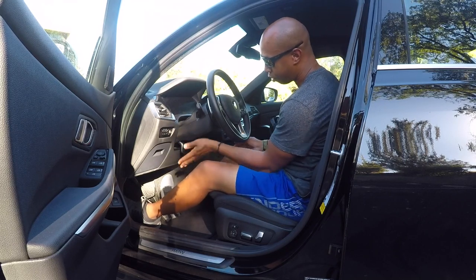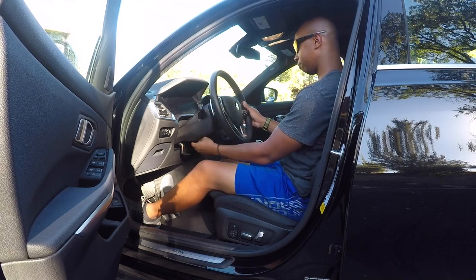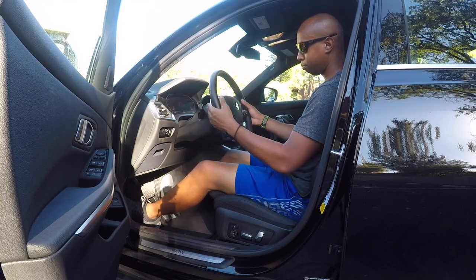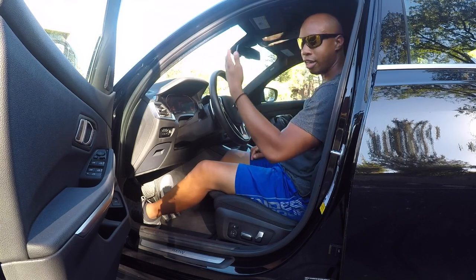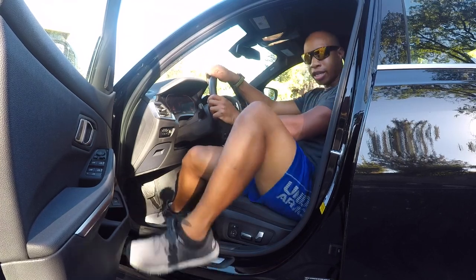You do have your tilt and telescoping steering wheel, paddle shifters back here behind the wheel. Good amount of headroom. I'm 5'8". Good armrest. Let's go to the back seat.